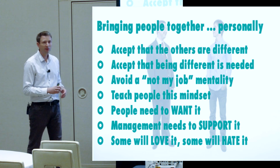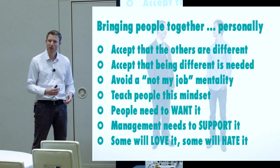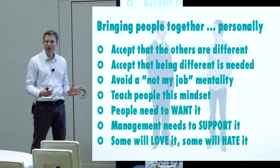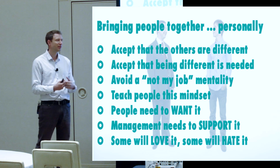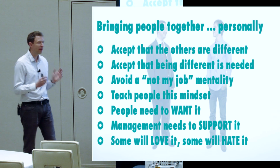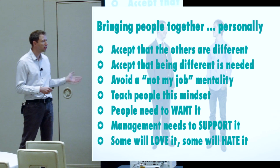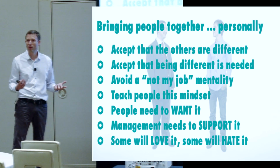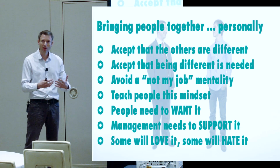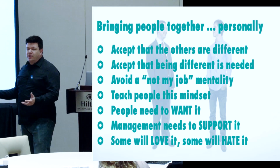We also have to avoid this not-my-job mentality, because often the result is bad because everyone thought, yeah, it's the other one's job, and they just don't do it together. And we have to really teach this mindset to all the people, also in the companies, because it's not good enough that only two are there who have that mindset. This has to be distributed, and you have to make the people want it. If you have to force them to do that, you will never succeed. And also management needs to support it, because it could actually cost money. It's kind of an investment, and without that investment, bringing things together and collaborating, the good results will not come out.